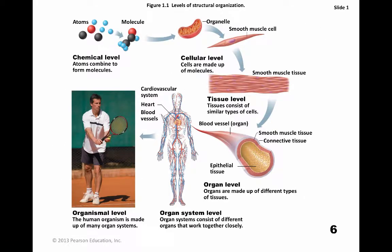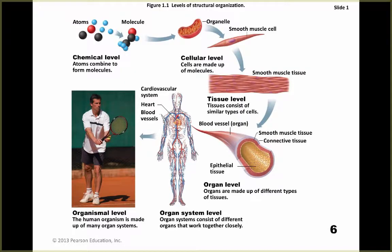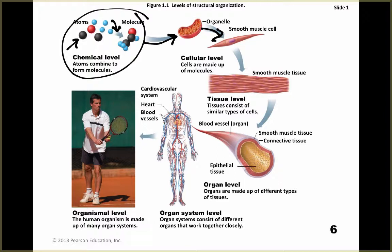So it looks much like this. As you can see, here is the first structure, the chemical level. You can see individual atoms, which we'll talk about in a second, come together and bond to form molecules. These molecules come together to make separate parts like organelles. Organelles are made of these big biomolecules, and organelles all come together to make cells, or at least the eukaryotic cells we're looking at here. An example here is smooth muscle. This is when we get into the cellular level when we're looking at muscles.